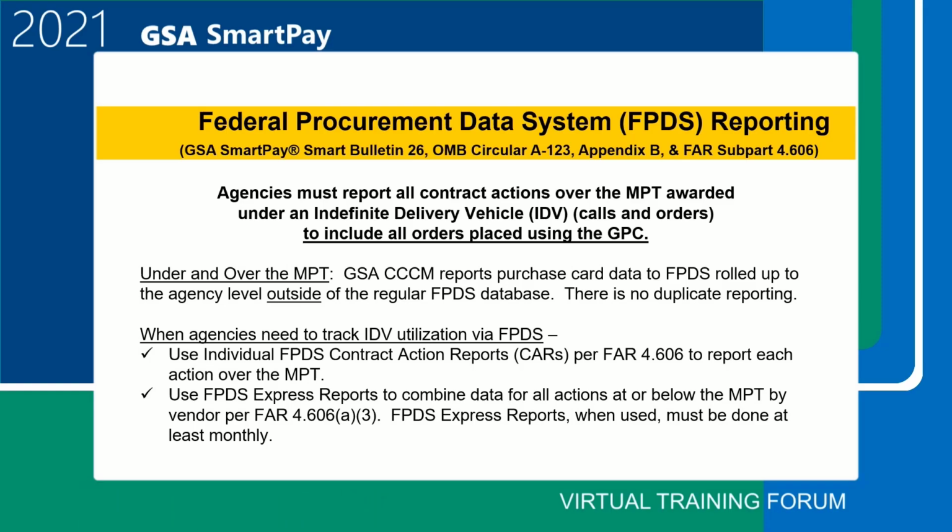CCCM provides purchase card data to FPDS as part of our responsibilities under the Government Purchase Card Program as outlined in FAR Subpart 4.606. The data CCCM reports to FPDS is housed outside the regular database and is not commingled with data submitted by agencies and organizations, so this should remove any concerns regarding duplicative reporting. CCCM reports only agency-level data, such as the total number of transactions and total dollars. We do not associate orders placed using the purchase card to specific indefinite delivery vehicles. If an agency or organization requires FPDS contain the data for the purposes of tracking and monitoring IDV-specific utilization, agencies and organizations must report those orders directly to FPDS themselves.